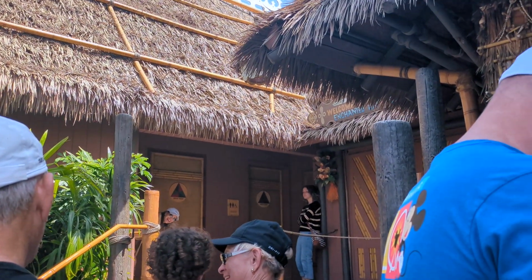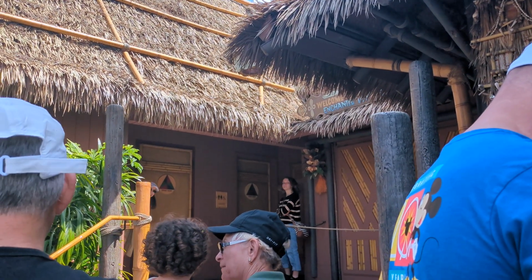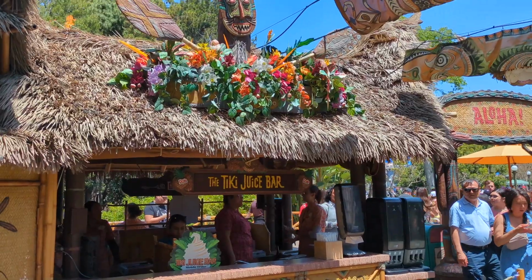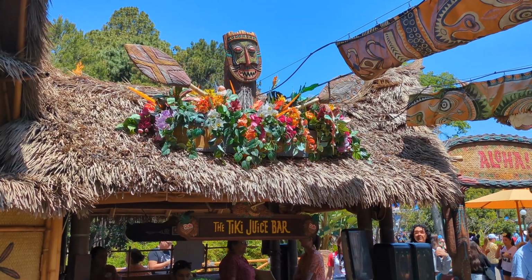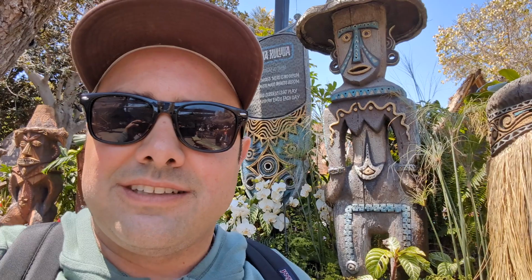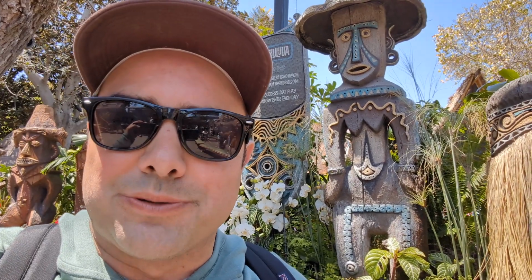And so that is why this is the only Disneyland attraction with a dedicated restroom, right next to it, you can see here. And the closest thing it has to a restaurant is the Tiki Juice Bar. But yeah, pretty interesting little secrets of the Enchanted Tiki Room.